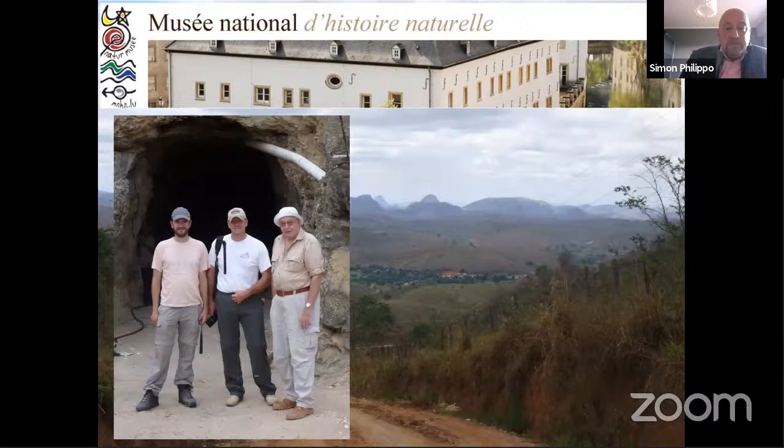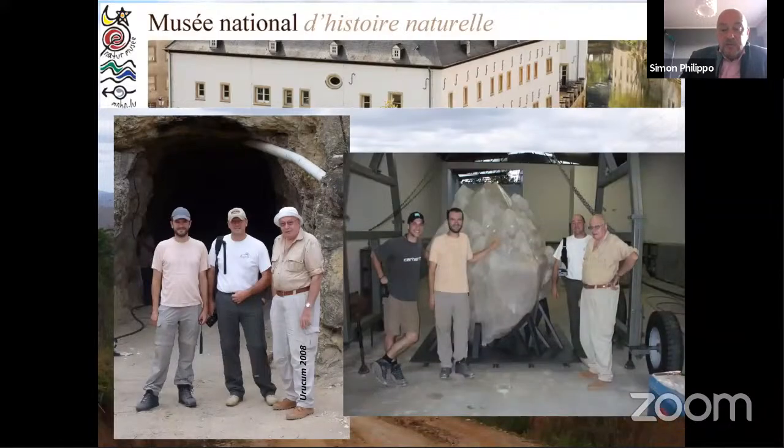I show you this picture. It's at the entry of the Eurocomb. And just after the visit of the Eurocomb mine, we went to the director of the mine, and we had the possibility to visit the deposit and then the stock. And as you see in the background, a very big quartz crystal, and we also had the possibility to buy some very nice kunzite.